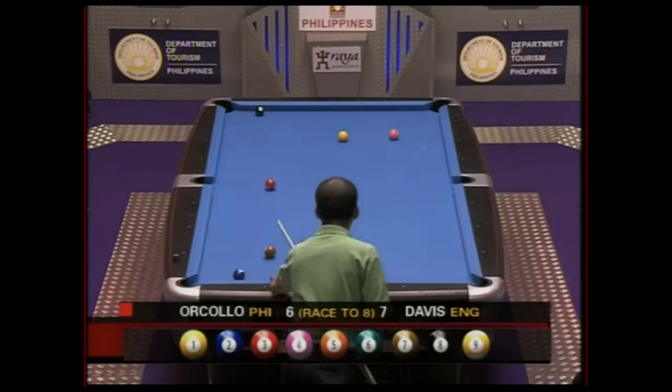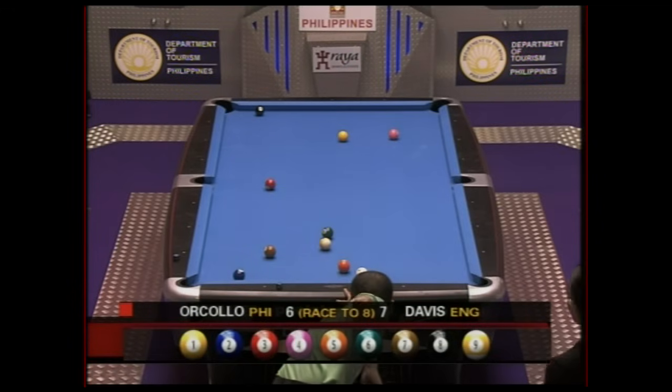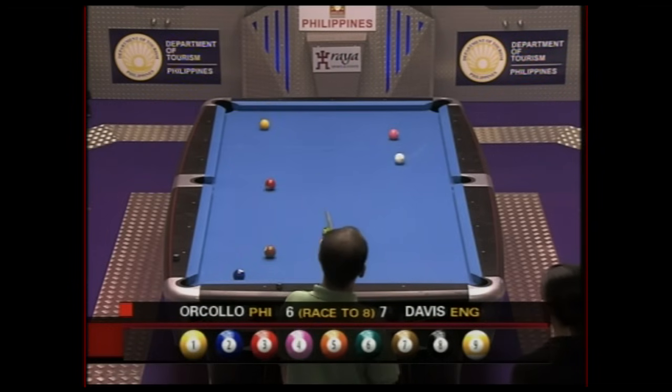I would look for him to swap ends here and bring the 1 ball back down here, leave the cue ball up top. I wonder if he'll shoot this ball. Well, he's been known to. Yep. Doesn't mind taking a risk. Played a combination. Oh, my.